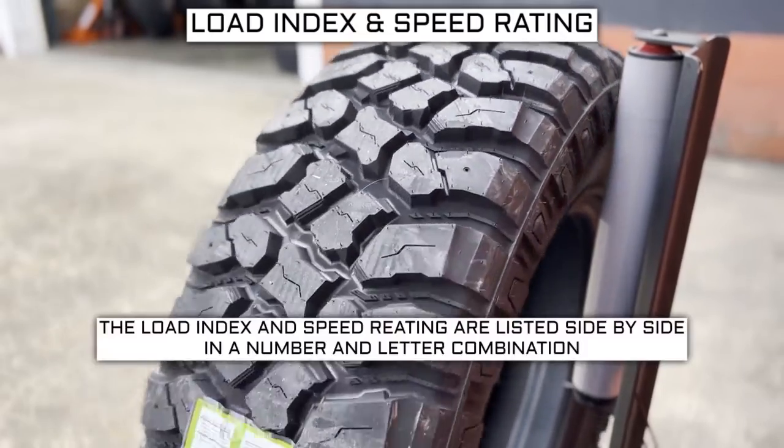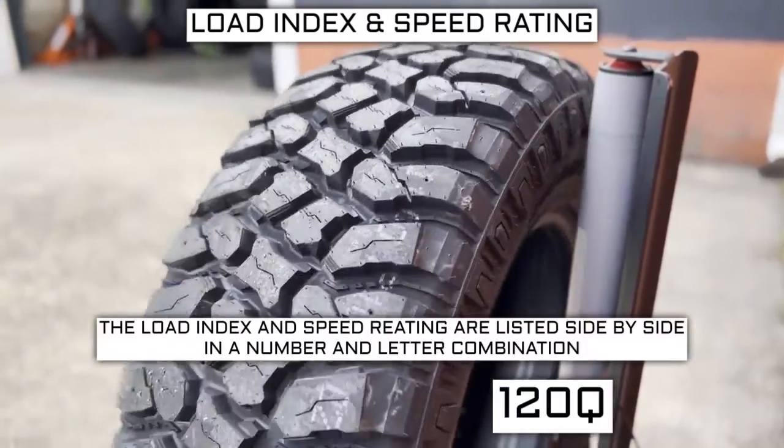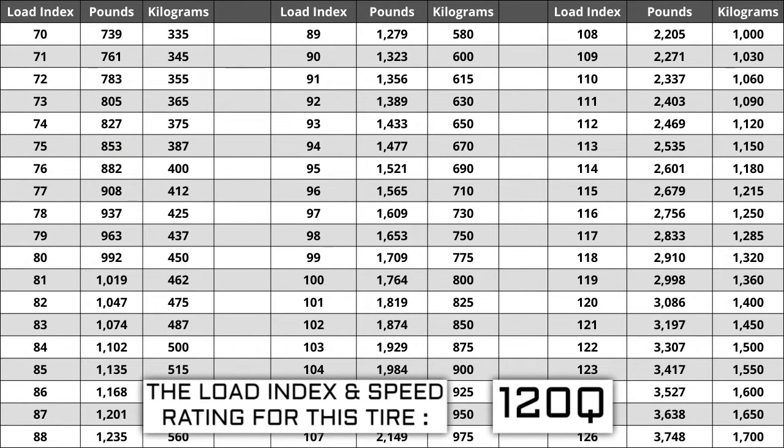Next to your tire size, you will see a number and letter combination like 120Q. The number 120 is the load index. This is the number relative to the weight capacity of the tire. The higher the number, the greater the load carrying capability of the tire. Load index ranges from 0 to 150. If you are replacing your tires, they have to be the same or higher load index, never lower.